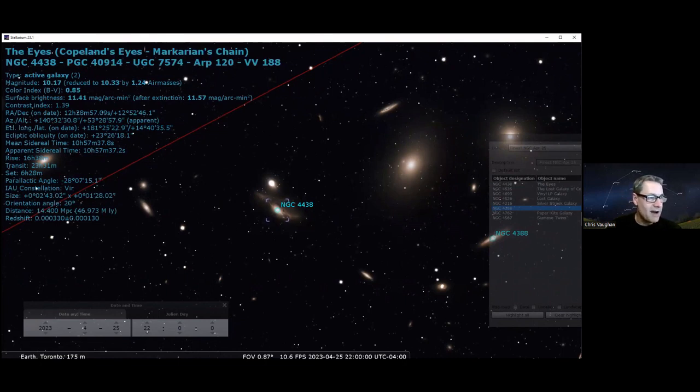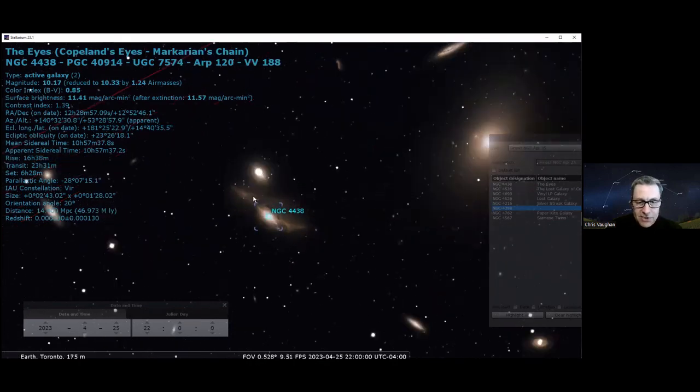So we call those the eyes. They're discovered by William Herschel back on April 8th of 1784. And you can see if you zoom in, if your sky is good and your telescope's a bit bigger, you can note that the disk has been dramatically warped by the gravitational interactions of its neighbor and other galaxies in the cluster. That makes this galaxy an Arp galaxy, Arp's number 120 of his peculiar galaxies.